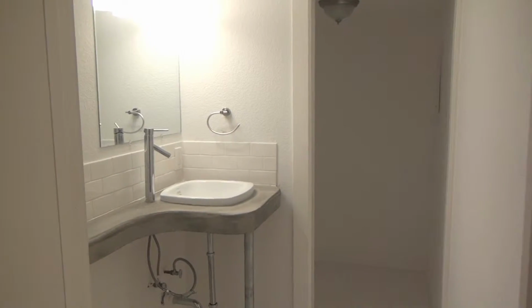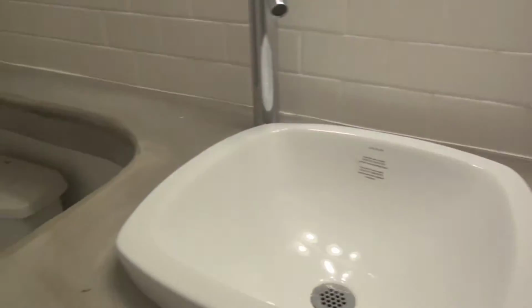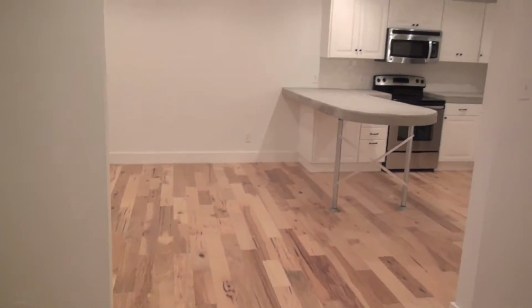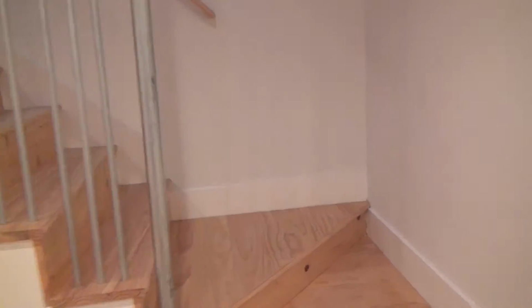Tankless water heater, perfect place to store your trash cans. Your bathroom, nice floor. Washer dryer area. Okay, sink. I love the little lights here too. Okay, your dining area or your workspace, if you need a little extra space. If I can give you a different view. It's nice. Wood floors throughout the property.